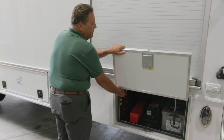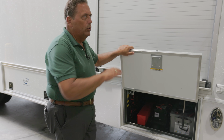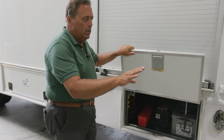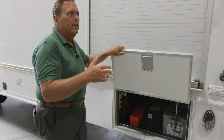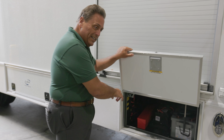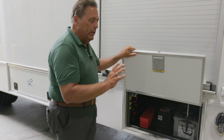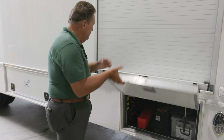You also have under here your master kill switch. That switch, if turned off, will kill the entire coach. Inside, and you'll see in a minute, you have the ability to turn breakers on and off and to control the individual components of the coach. This switch will kill everything. We recommend that that switch is not used except for in the case of service.